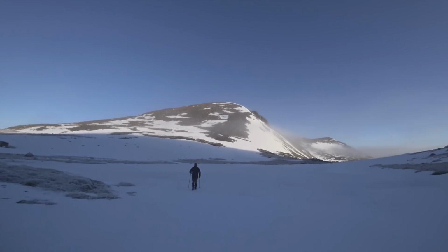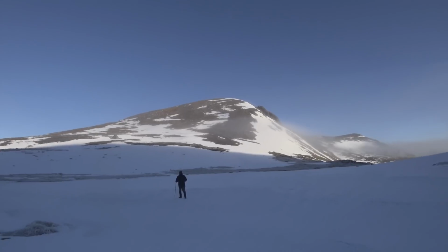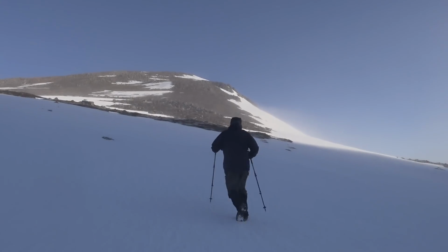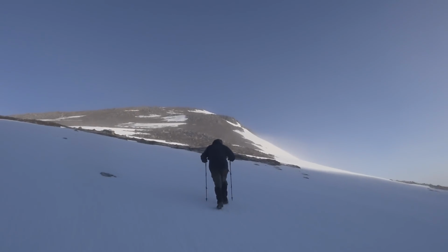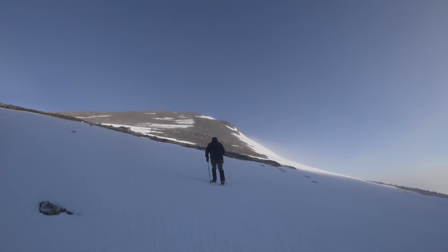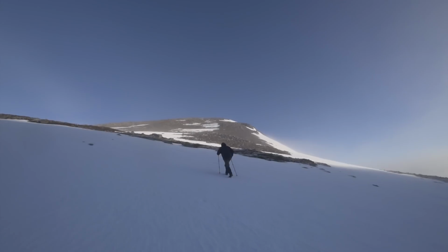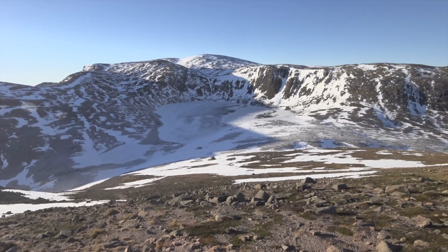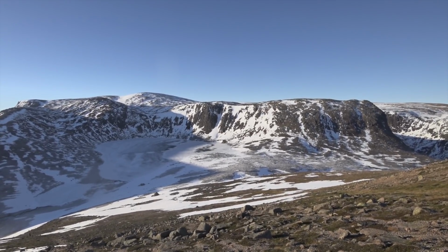Right, Morrone. There's the target up there, and I think it's a bit higher into the right. And we're walking across the water here. This is a wee loch. This is not Loch Etchachan, this is a wee loch. Somebody else coming up. Yeah, here's Loch Etchachan. Totally frozen over.